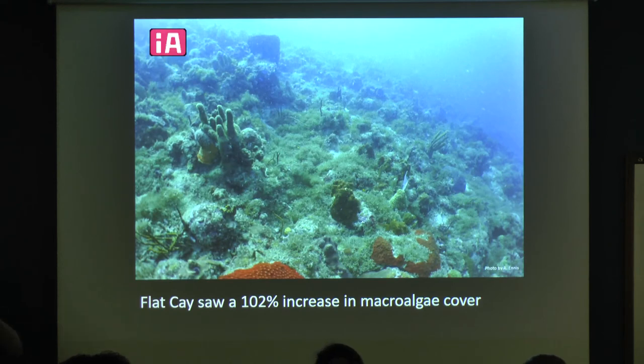Dictyota tends to fragment and then reattach and grow. It's fed a lot by nutrients, so it could be that these guys are just having a ball. They got fragmented and reattached, and now they're still getting all kinds of nutrient inputs from land.